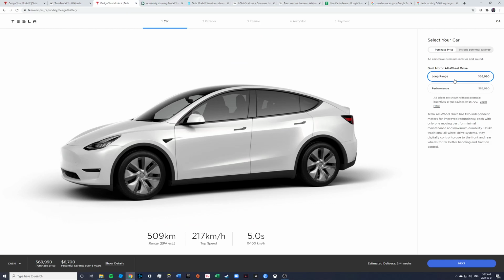For the base price, they only have two models. I thought that they would have a standard range, which I think has about 300, 400 range. That was announced when they were talking about the Model Y a few years ago. But they've decided to just go with long range, which I think has 500K km range, and a performance model, which is just a lot faster.